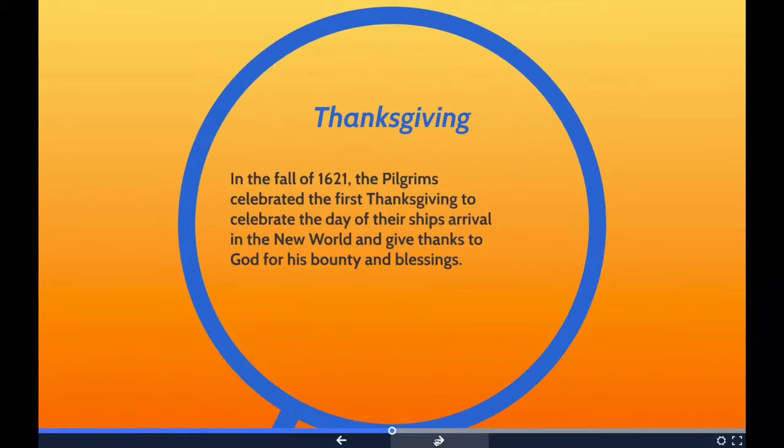And then finally we have Thanksgiving. On December 4th, 1619, settlers stepped ashore at Berkeley Hundred along the James River, and in accordance with the proprietor's instructions that the day of our ship's arrival shall be yearly and perpetually kept as a day of thanksgiving, celebrated the first official Thanksgiving Day. In the fall of 1621, the Pilgrims held a celebration to give thanks to God for his bounty and blessings. This occasion was the origin of the traditional Thanksgiving as we know it today.